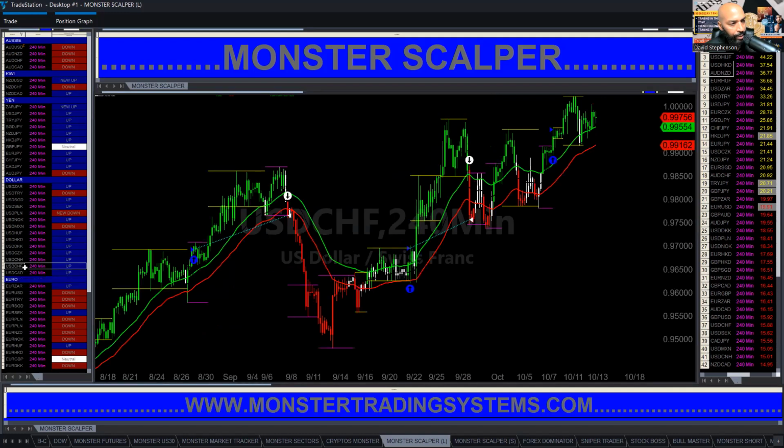All right, so here is USD CHF. That's looking fine. Here was the buy signal on a break of this resistance. We talked about this pullback, white candle, and still holding fine here. So nothing to worry about with USD CHF.